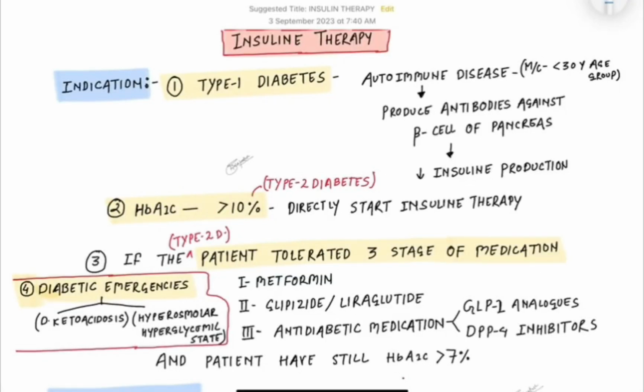Insulin therapy. When do we give insulin therapy? Indications: first, type 1 diabetes. In type 1 diabetes, the patient has an autoimmune disease in which the body produces antibodies against the beta cells of the pancreas and destroys them, which decreases the production of insulin. It is most common in the under-30 age group.